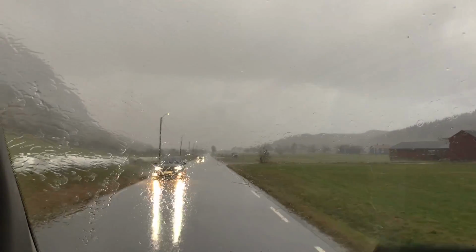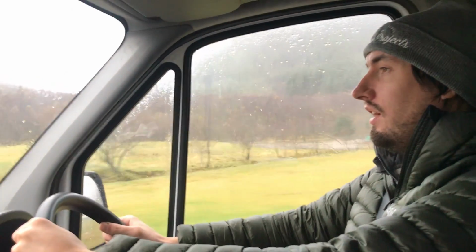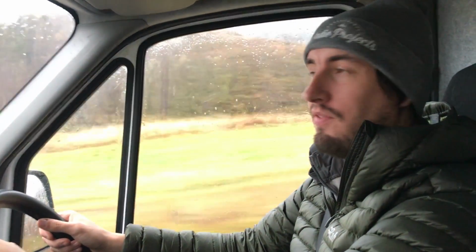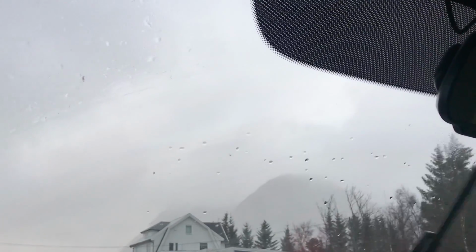Oh my god, it's so nice to have the van move from the side. Oh my gosh, this is unbelievable. I've never driven in anything like this before. The wind is moving the van from one side of the road to the other. It's pretty scary. Look at that seagull desperately trying. It's just like, oh, I'm stuck in the sky.